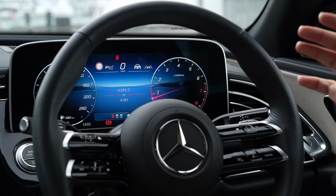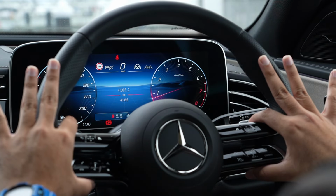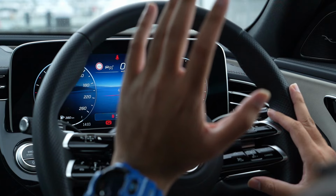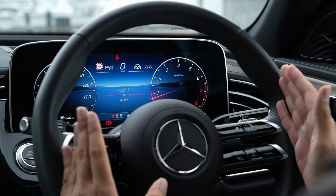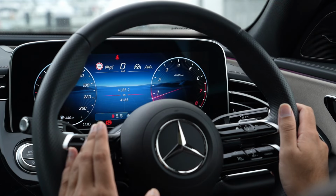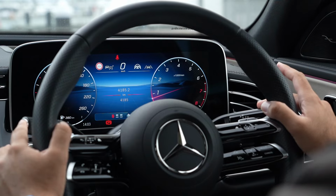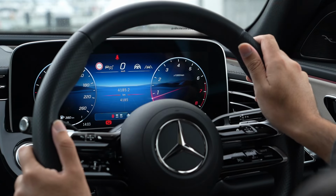Firstly, the interaction with the steering wheel: it's a really nice unit to hold. It's got that sort of split approach to it. You've got your audio controls on the left, and on the right, your adaptive cruise controls and other settings to control the screen in front of you. A couple of paddle shifts there, and of course the usual Mercedes transmission stalk up here.